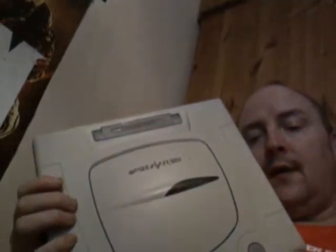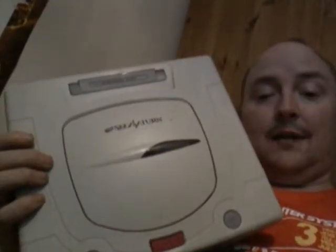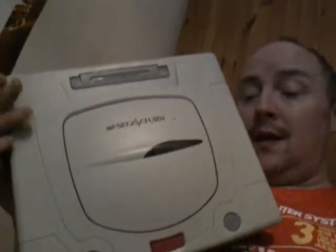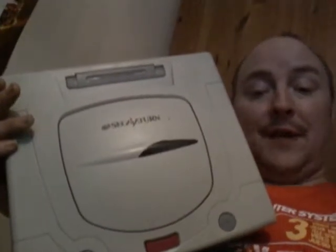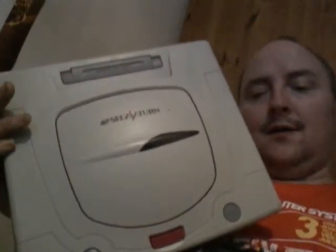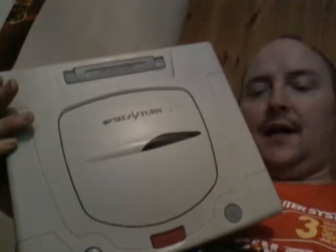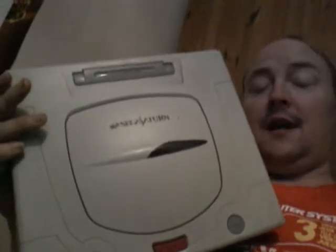So the Sega Saturn has great sound. It has a processor dedicated just for sound, so the sound quality out of the Sega Saturn is awesome. It's a 2D powerhouse. It plays 2D games damn near perfect, like Street Fighter Alpha and Guardian Heroes. Awesome games, 2D games are awesome on the Sega Saturn.